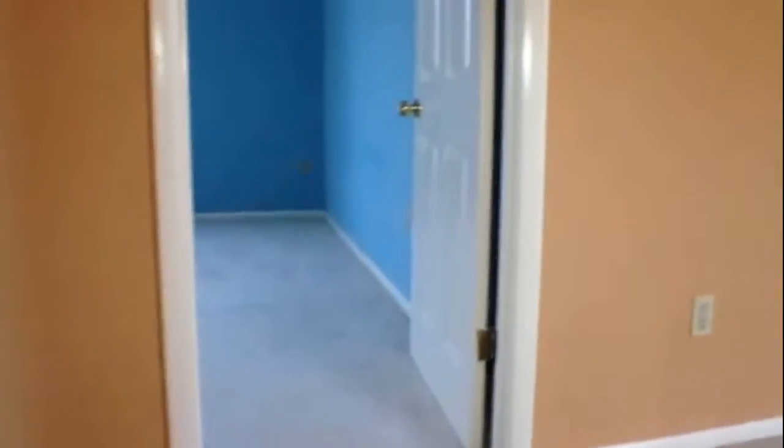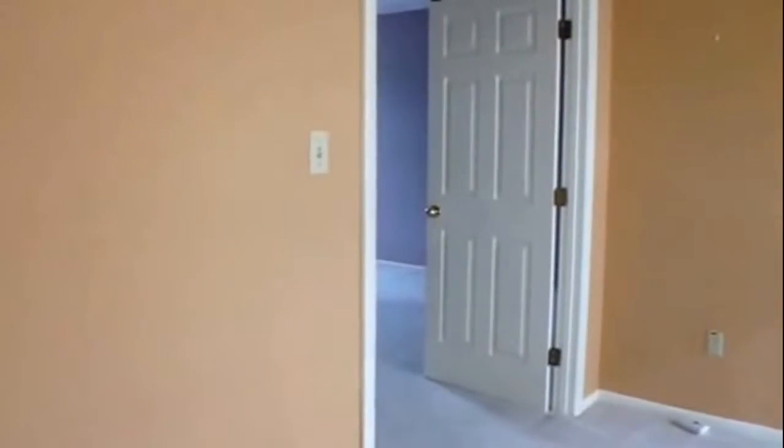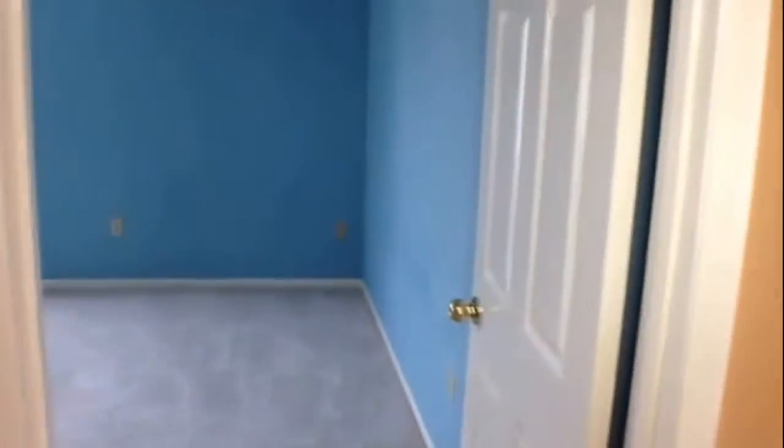Okay, as we get to the top of the stairs, to my left you have bedroom one, and to my right you have the French doors leading into the master suite. So as we start here, bedroom number one, you can see the nice light that's provided by the large window and the space. And then you have a really nice sized walk-in closet here, and then a full private bath.